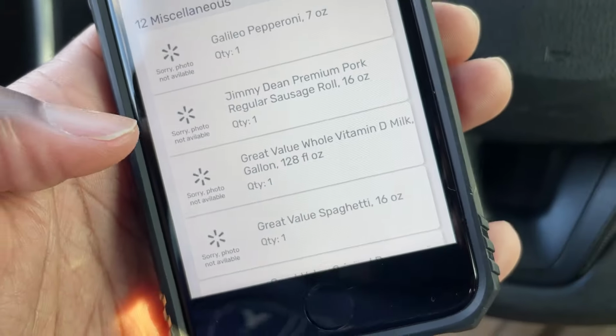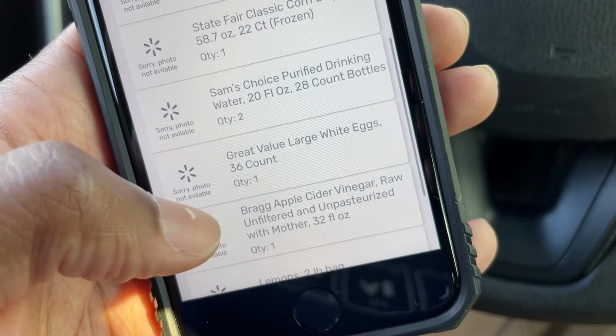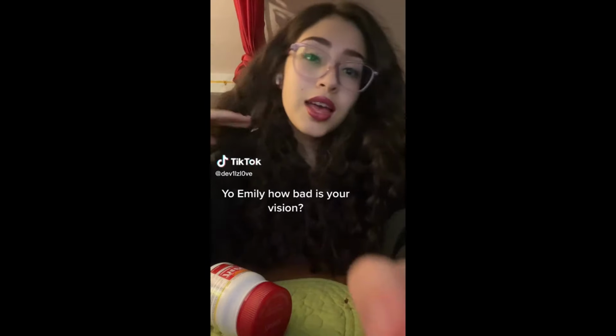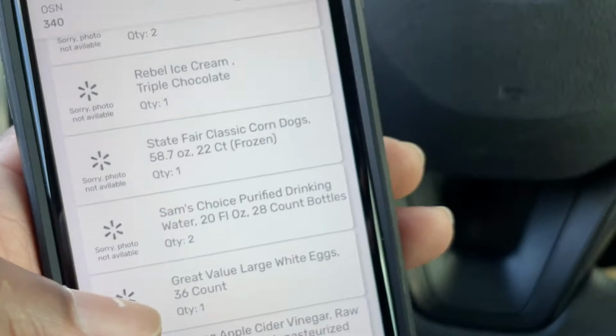Hopefully they use them. Something very interesting. That 340 is going to be in the trunk, and he put 2 things of water back there, and nowhere on here do I see... blind. I can't see, I'm blind. So blind. Never mind, I didn't say that. I might have to edit that out because that's embarrassing.